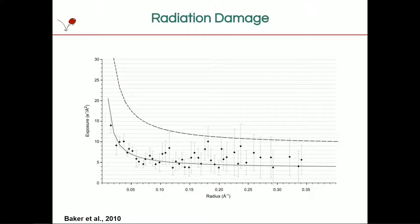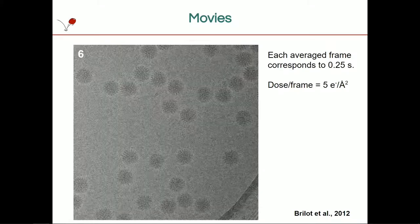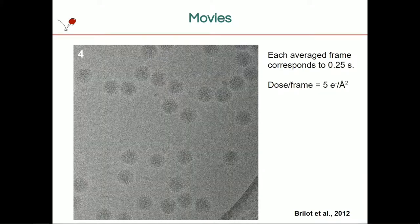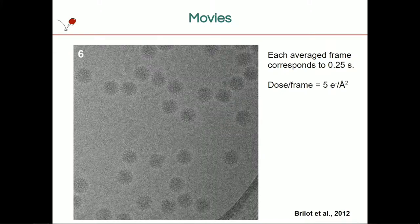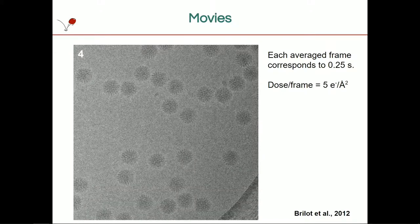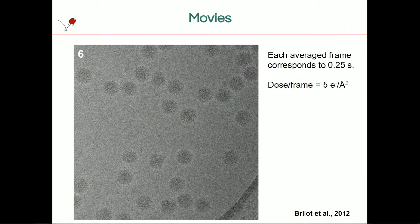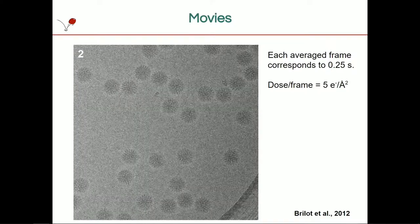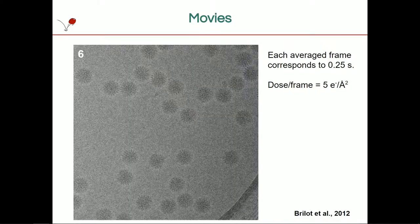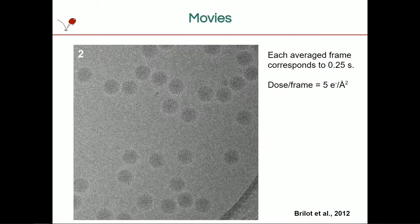So the first obvious thing we thought was, well, now we're collecting movies, so we don't have to just collect at 15 electrons per angstrom squared. We can collect a long, long movie, and then basically by averaging different amounts of the movie, we can come up with different things. So we could average just the beginning of the movie and get this image. We could average the whole of the movie and get this image. And actually, that's what people were kind of doing at the time.